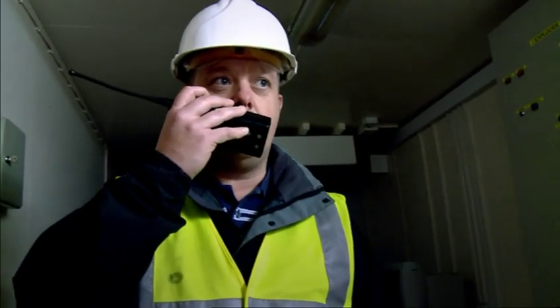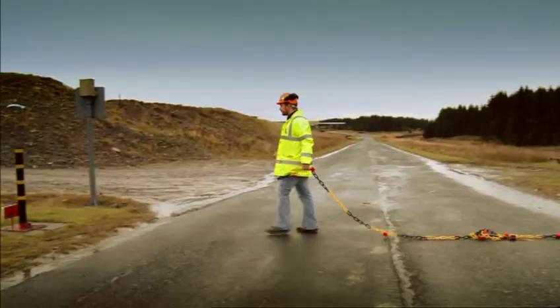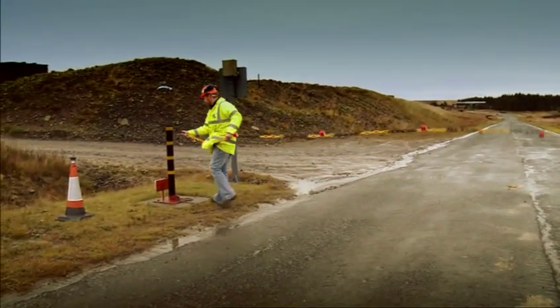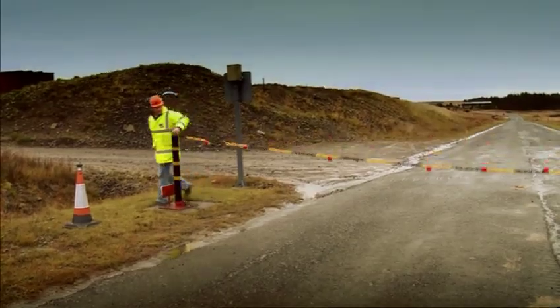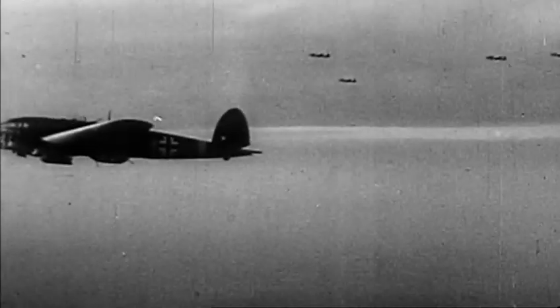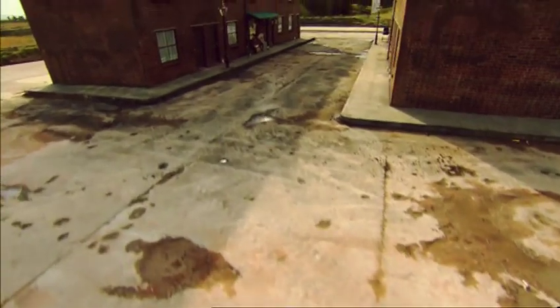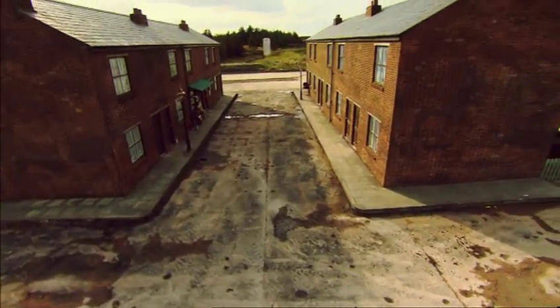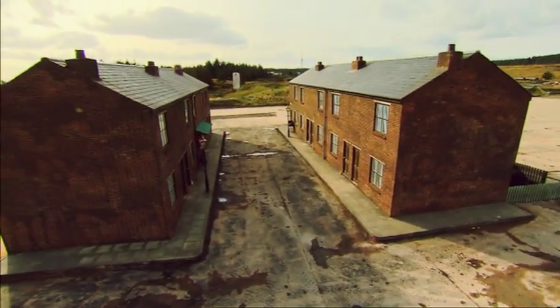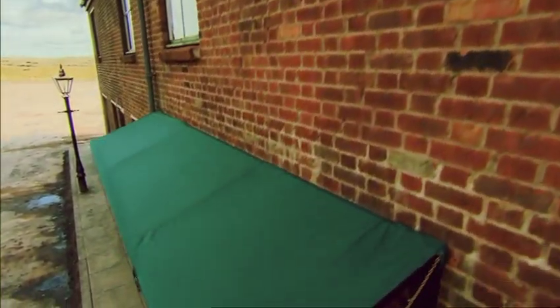Steve, can I give you a 2-minute warning? The site is now secured. No one is allowed within a 2-kilometre radius of Blitz Street. The first sirens of the Blitz sounded at 4:43 in the afternoon. They'd gone off many times before, but the nightmare everyone feared was about to become a reality.